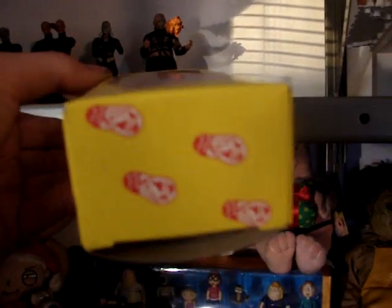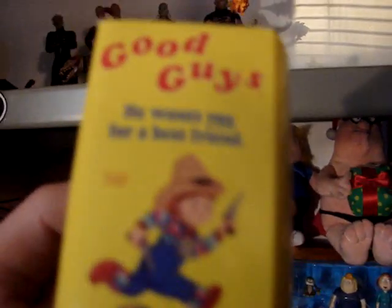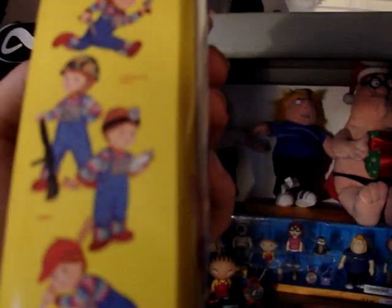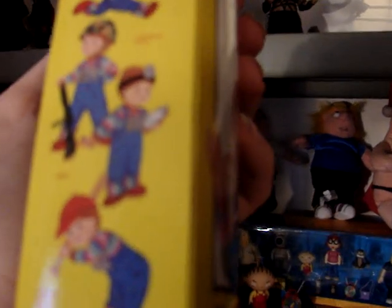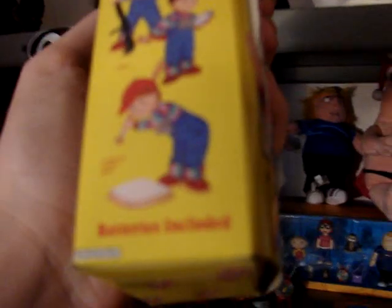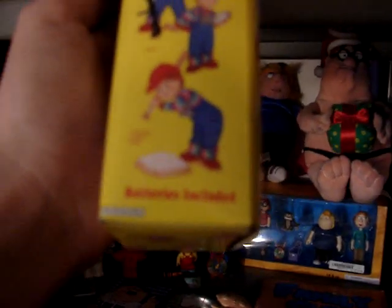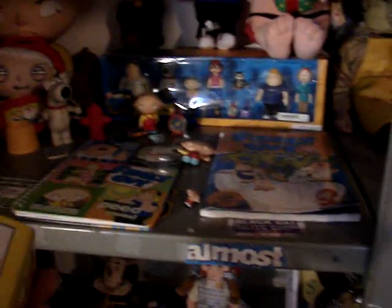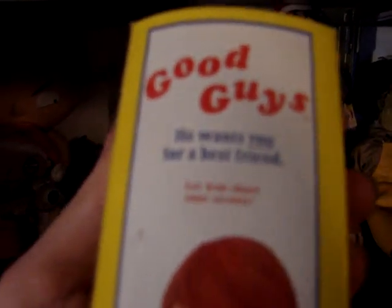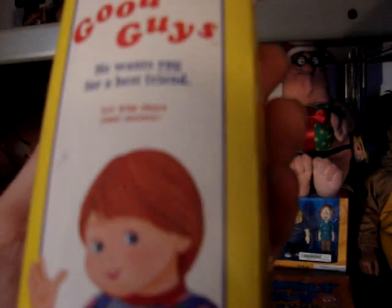Collect all the good guy accessories. And then footprints all the way around, good guys. And there's different ones, like there's a cowboy and a construction worker. And it even says right there, batteries included, which if you've seen the movie, then you know what that means. That scene when he first comes to life.